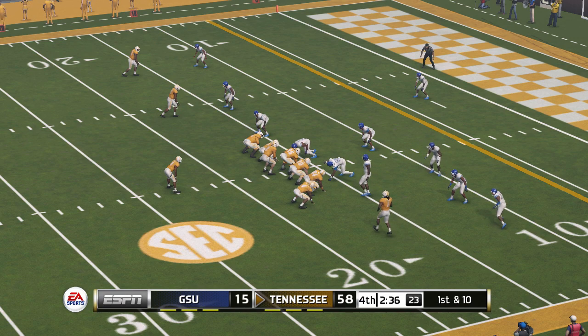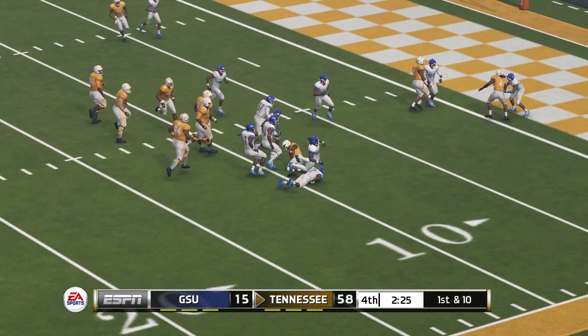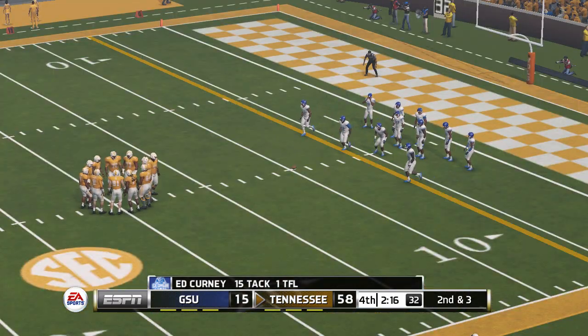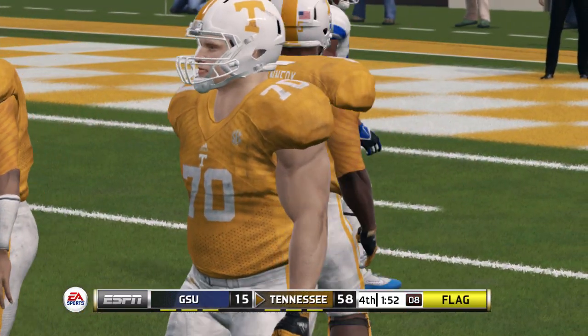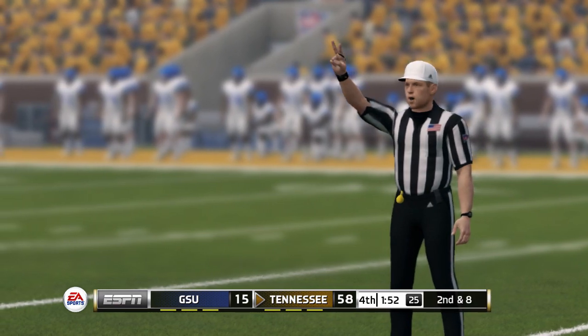Watch the motion! Nice run, and he's brought down. They need about 3 yards to get the first here on second down. Looks like he flinched down there on the line. False start offense. You've got to be careful to avoid these. Penalties are a great way to stall out a drive.